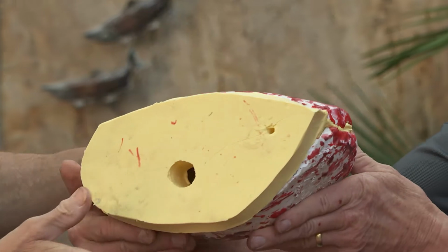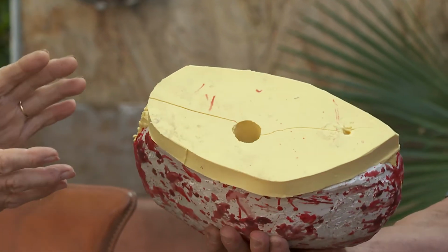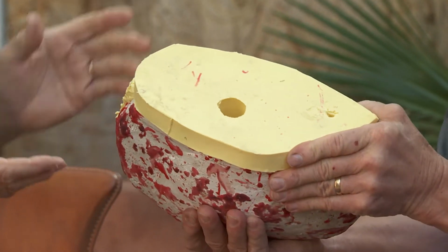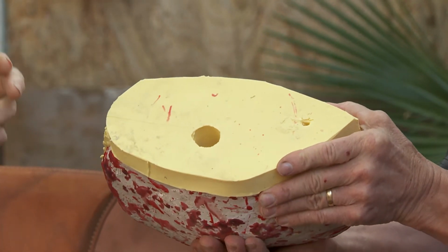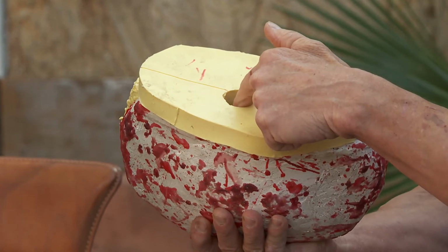Even though it goes together very, very tight and will hold water, there will be a seam line that'll have to be touched up later on. And you're pouring the wax into here.